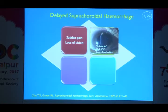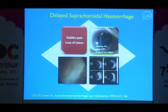So you can have a shallow anterior chamber, high intraocular pressure, loss of red reflex. When you do a B-scan, the fundus can be visible like this. And if you do a B-scan, you will be able to see a hyperechoic lesion in the posterior segment, where usually it is serous, it is just echo-free. If it is echogenic, hyperechoic, then that means you have some fluid, the hemorrhage there in that area.